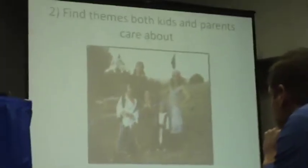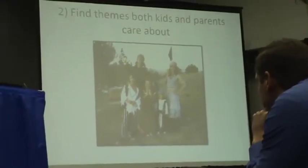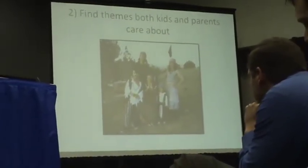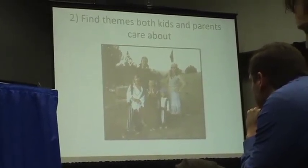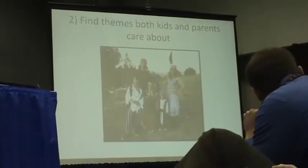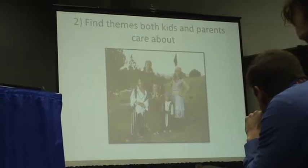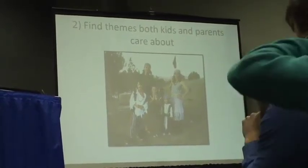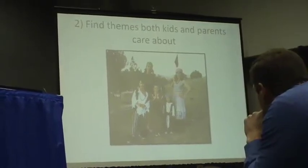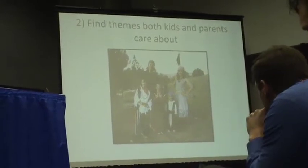A second thing is thinking about your theme. There are some themes kids care about, there are some things parents care about, and then there are some that kids and parents both care about, and you want to find those. Very often it comes down to universal themes. There's an example of a family dressed up as pirates. Pirates is a pretty good theme that way. Parents can get into that, kids can get into it, they'll do that together. Universal themes is one way to go, but there are other ways too, which is to think about themes that are meaningful in the parent-child relationship.